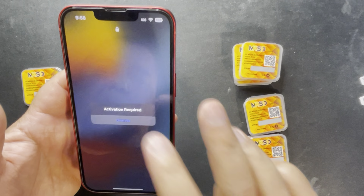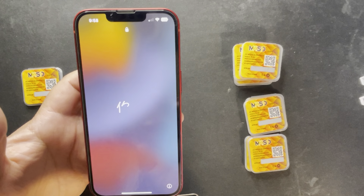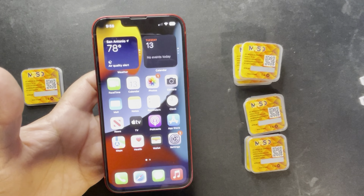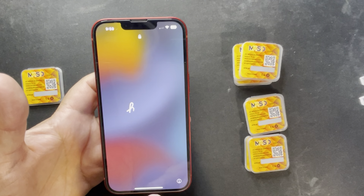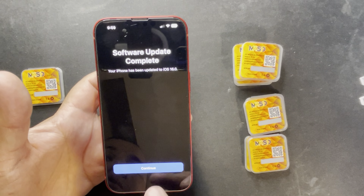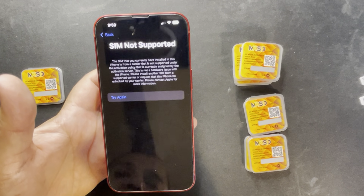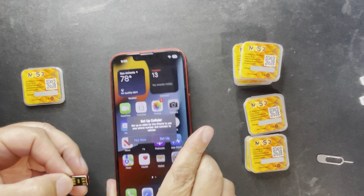In this case, my option went off. If something like this happens and you didn't press the correct option and the menu goes off, and you continue with the activation, it's going to send you to SIM not supported because you didn't select the carrier. Watch. We select 5G auto. We only select one option, but we need to select two options. We didn't select the carrier. This iPhone is from Spectrum, so SIM not supported. Okay, so we need to bring the menu back.